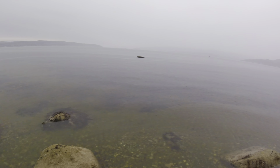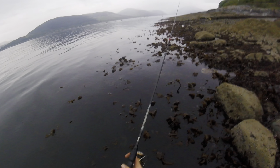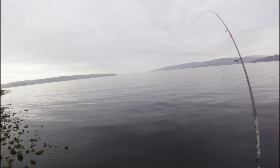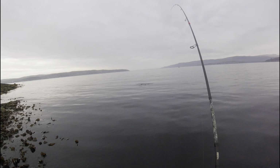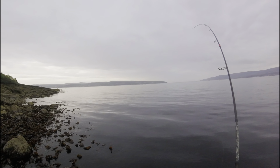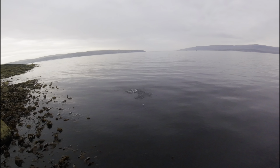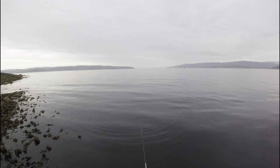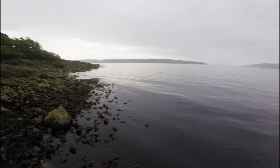Oh, yes. There we go, guys. Off again. Look at it jumping around. So close. Yes, there we go. Got it. Oh, this is a shoal. It's a shoal of sea trout. Oh, see that? That's what happens when you're an amateur like me. It's all fun and games though.